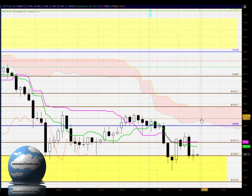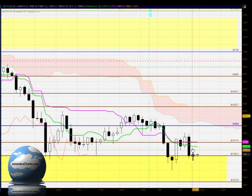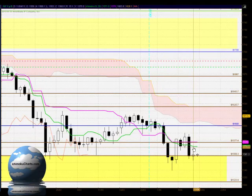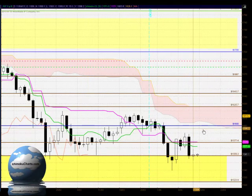In terms of Ichimoku, we have a market that's bearish in all three timeframes. The market's trading down below the cloud, so we're bearish bias in the long-term timeframe. The market's also trading below the Kijun-sen and the Tenkan-sen, so it's bearish in the medium and fast-term timeframes. And the Chikou span is just below the corresponding price action, confirming the negativity that we're seeing.